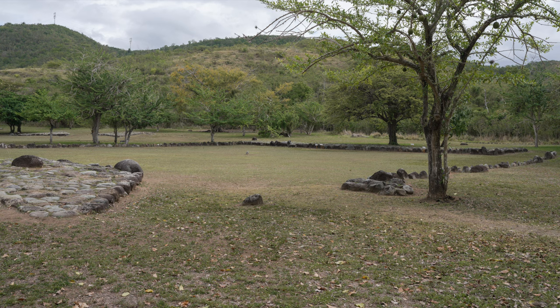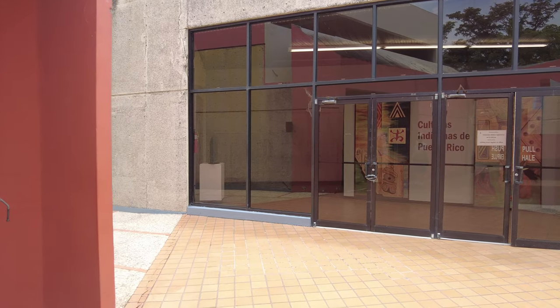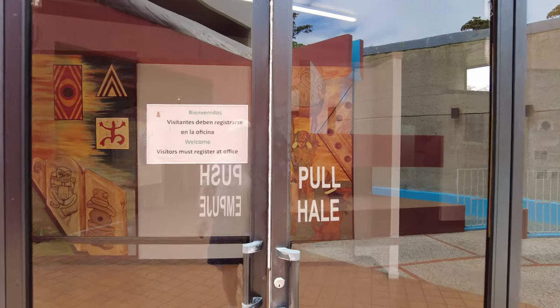Here's one, and here's another. There are many of these around, and I didn't get a picture of every one. Now let's go take a look inside the museum. As we walk around the museum, let me give you a little bit of background on the site.